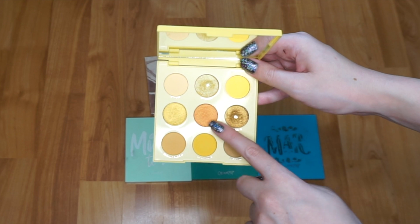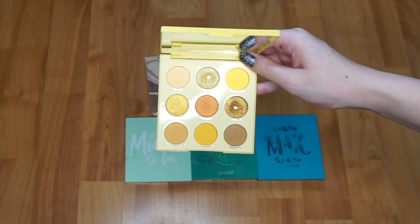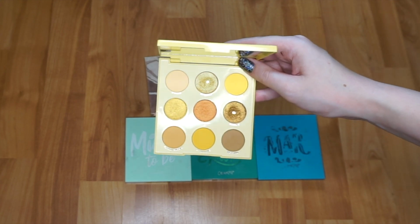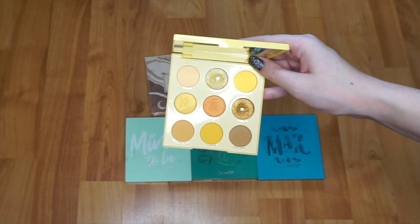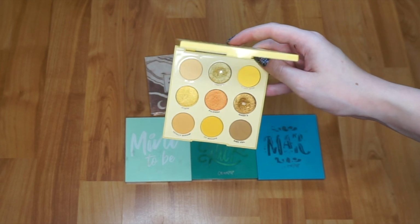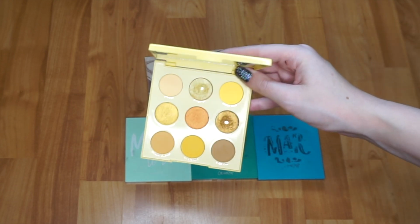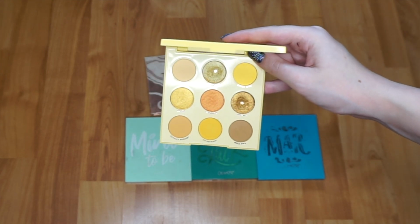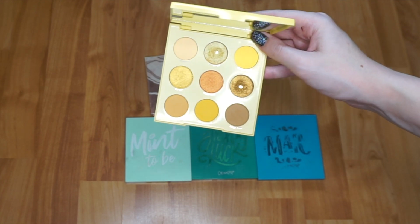Again, I have a replace shade here for the Burst Glitter, but I have been thinking about maybe depotting this and putting it in my singles collection, but I don't think I'm ready for that yet. I do have these yellows scattered between palettes, but for now I really like this palette and I'm not quite ready to let it go. It might be one that I depot or declutter in my next declutter video, but for now it's gonna stay.